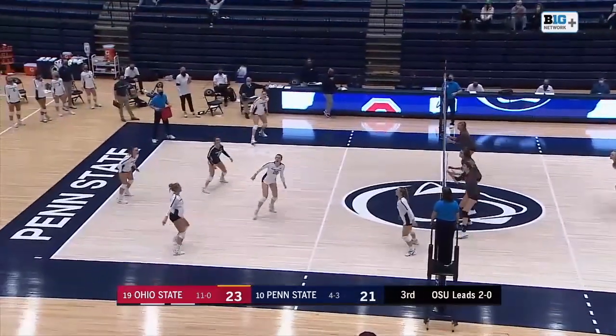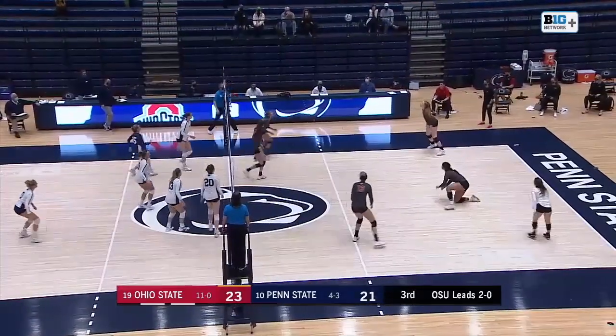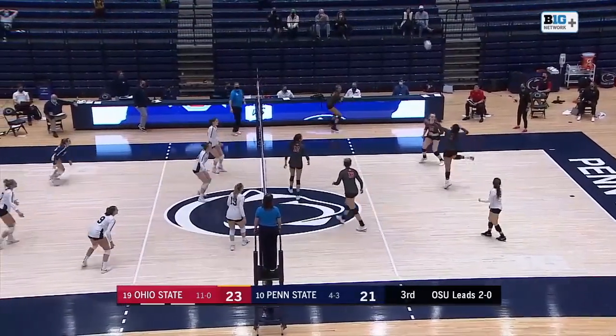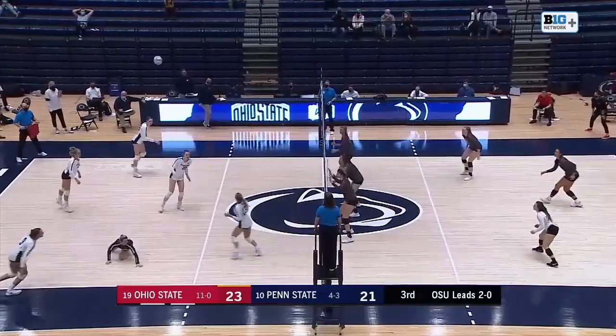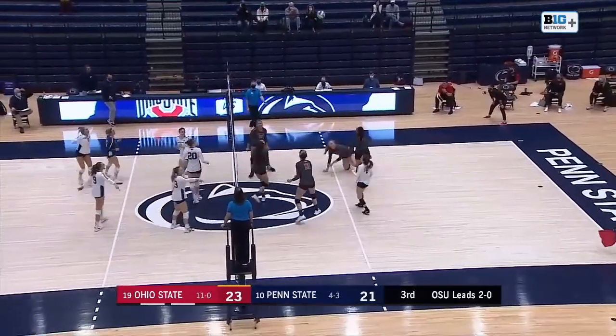Murr to serve. Penn State receives. That's set. Left side, Kudryashova. Ohio State keeps it in play. Left to send a free ball over. Hampton. The Blossom. Kudryashova, roll shot and a kill.